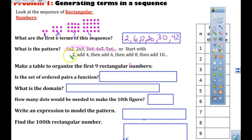So please put this down, that first part up to there. 1 times 2, 2 times 3, 3 times 4, 4 times 5, 5 times 6. That's why some of you are very quickly able to go 42 and maybe keep going with that. This does continue, so we're going to put a parenthesis or a comma and then those dots.